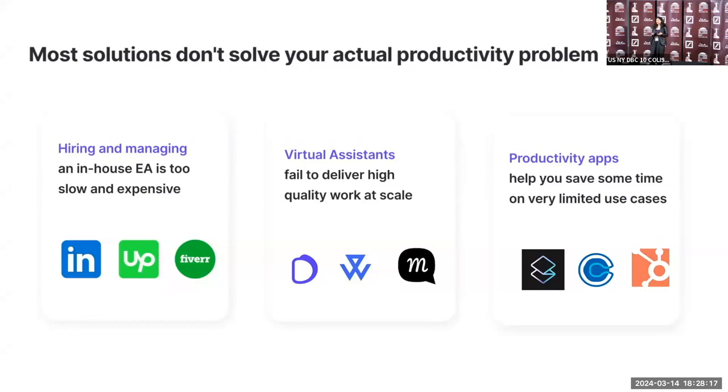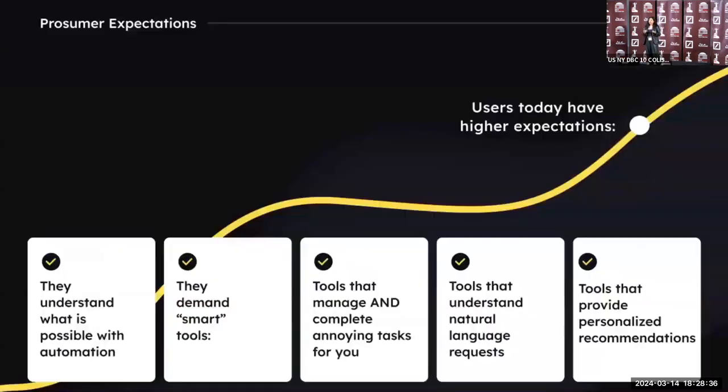That's why there's been a huge explosion of productivity and future of work tools today. Unfortunately, most of the tools out there only optimize one workflow: Superhuman for email, Calendly for scheduling, HubSpot for CRM. Right now, there's no tool that has solved that all-in-one consolidated value proposition. Users today have higher expectations than ever. Professional consumers, or prosumers, understand what is possible with technology and automation today.